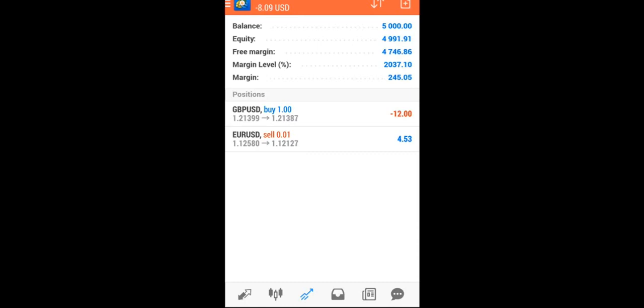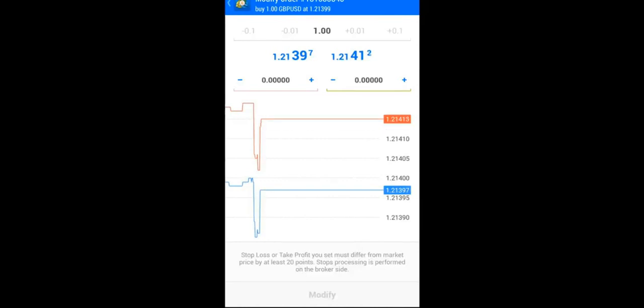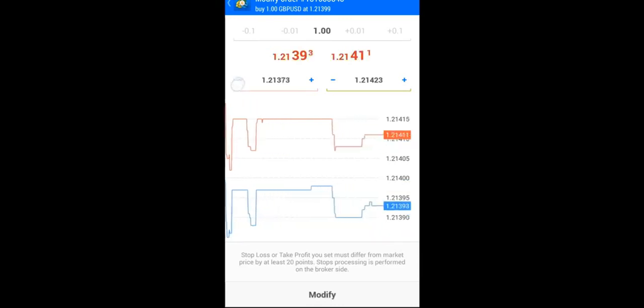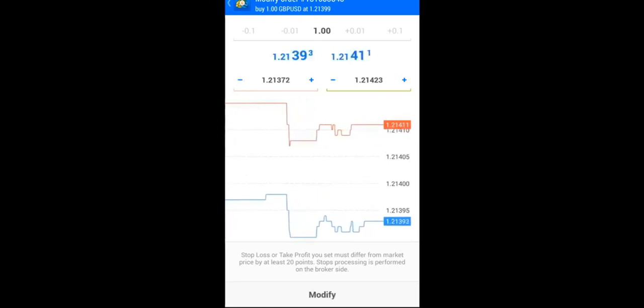So here we have two open positions for pound buy at one lot. You can see there's no stop loss or take profit attached to this particular order. So what you can do is just left click and hold down and select modify order, and then you can just add in a target level, which is the green line on that chart there. You can also add in a stop loss, which is the red line on the chart. And you can see here stop loss and take profit must differ from market by at least 20 pips. Once that's done, we can click modify, and that's already done.